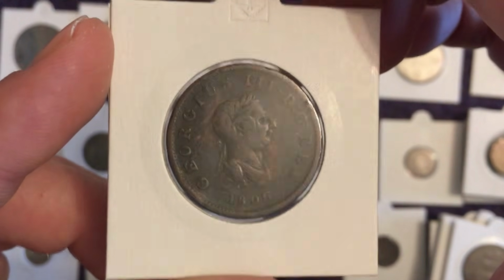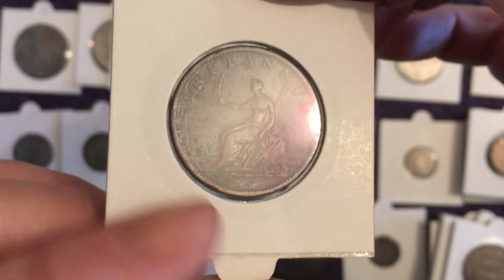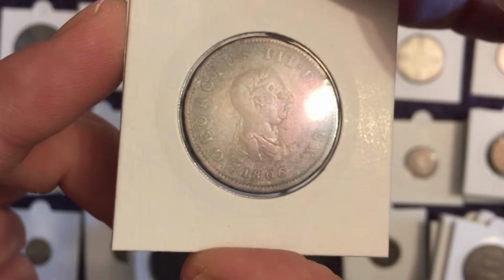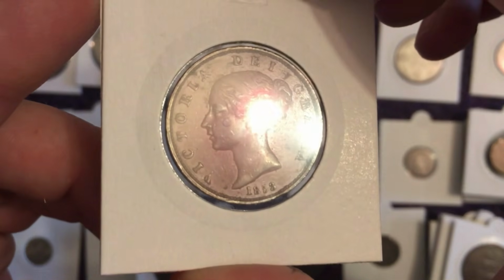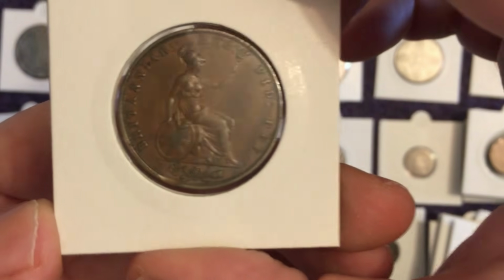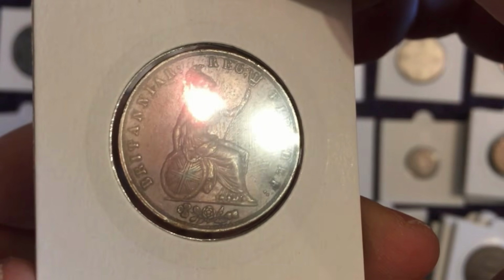Not in the greatest shape, but again, this is one that whenever I tend to see them, they're really beaten up, usually really dark in colour as well. So yeah, not bad, not bad. Certainly the best one I've seen personally so far. Then a Victorian halfpenny, 1853. Pretty nice condition, that one, for a Victorian.